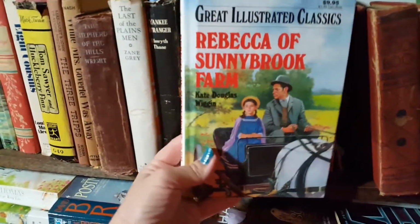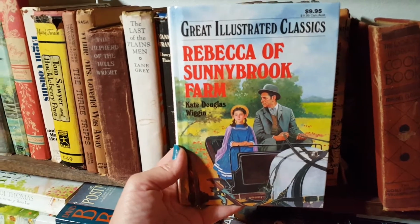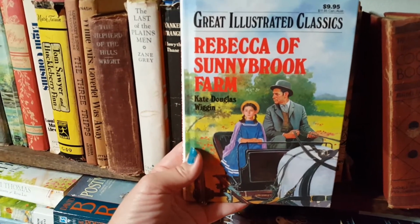All right, then this is a newer edition, but my mom gave this to my daughter Emily, and we have read it together. I believe it's an abridged version of Rebecca of Sunnybrook Farm by Kate Douglas Wiggin.